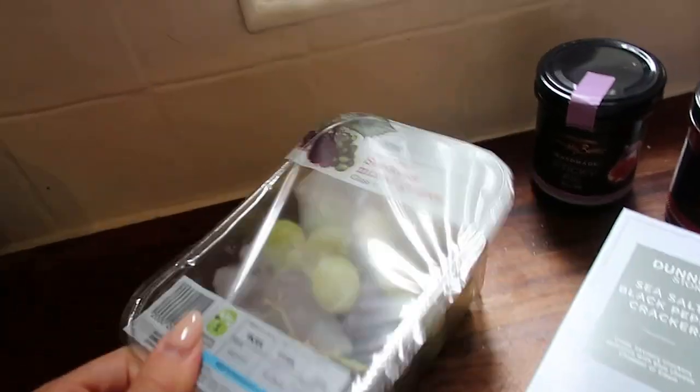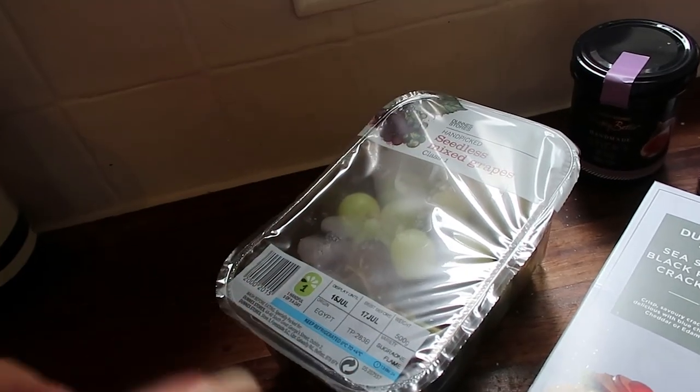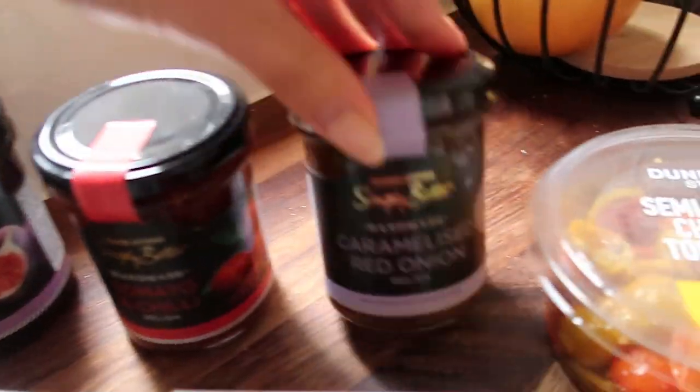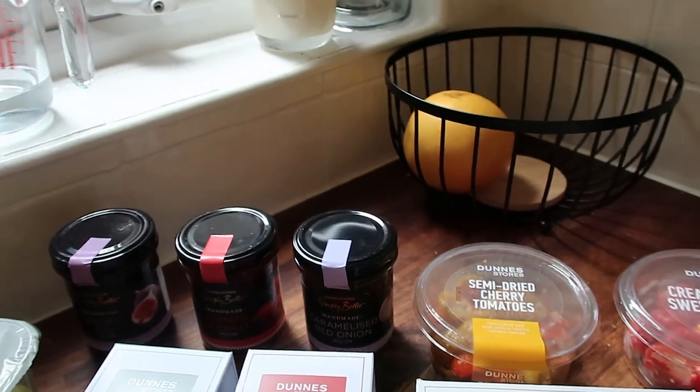So we just got basically bits to go with the cheese. I got some grapes, a little mixture, because I think it'll look nice. I saw them around the cake in a picture and it looked nice. And then we got some little chutney things: sticky fig relish, tomato and chili, and then caramelized red onion. I'm obsessed with caramelized red onion. Literally love it so much.